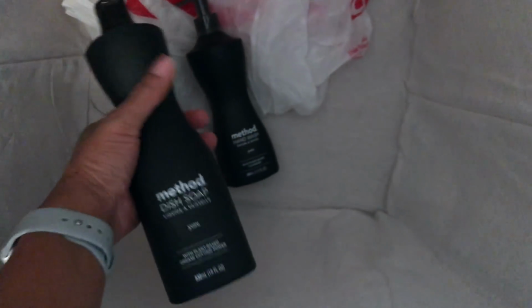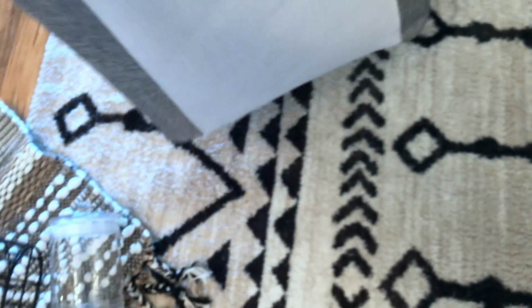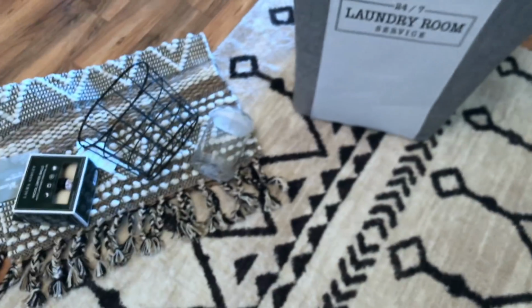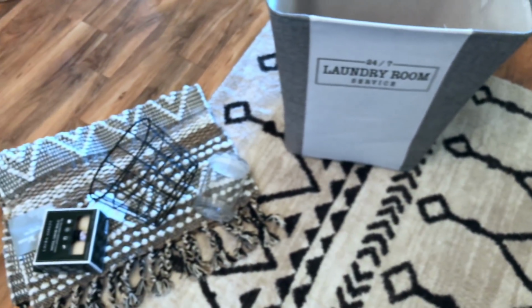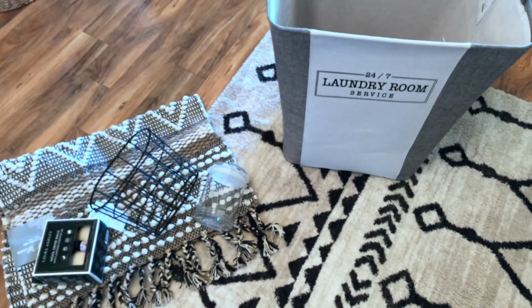And this has nothing to do with the laundry room, but I picked up some hand soap by Method and dish soap for the kitchen. And then I got this laundry basket, which was $19.99. So this is everything that I purchased yesterday. Now I'm going to show you the things that I actually shopped my home for that I'm going to use.